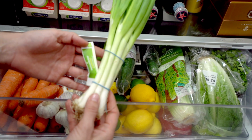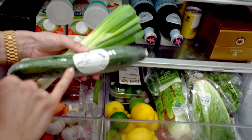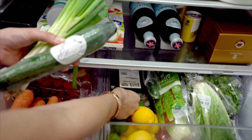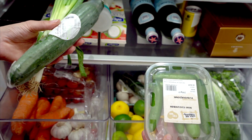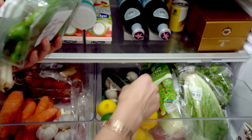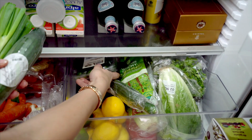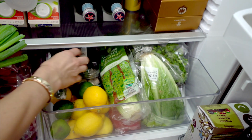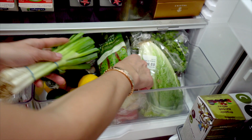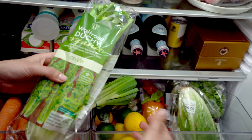Next here, we've got some little spring onions, cucumber, which is a diuretic, super good for you. Mini cucumbers, the boys love them. Underneath here, I've got some mushrooms. And what I do oftentimes is I just buy things and then I make recipes with them. I don't really plan. I've got some celery here, which I love in stews, in soups.